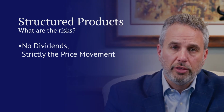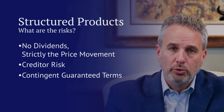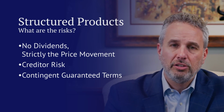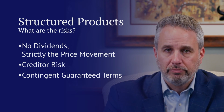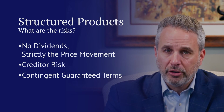The other major risk with all these notes is creditor risk. All of the terms of these notes are contingent guaranteed. So what does contingent guaranteed mean? Contingent guaranteed means that the terms are guaranteed as long as the issuer, i.e. the bank, does not file bankruptcy. The bank could fail, but as long as it doesn't file bankruptcy, you are guaranteed your terms. And we think that the likelihood of any of the 14 or 15 biggest banks in the world filing bankruptcy is a very low risk. And so we're very comfortable in doing this.